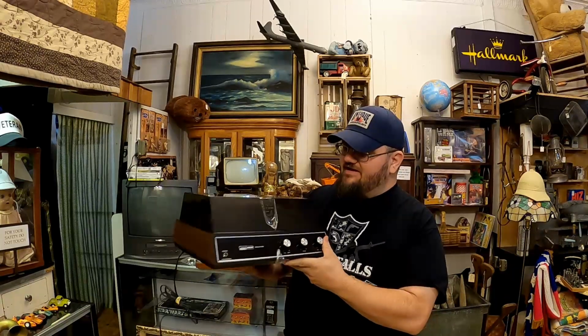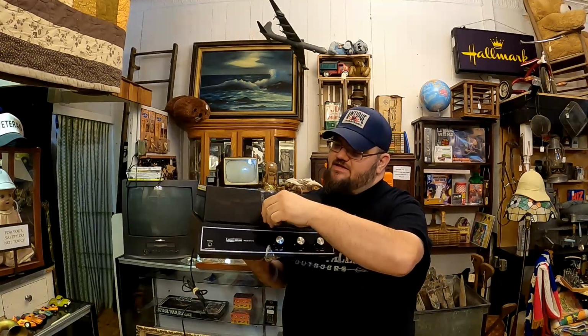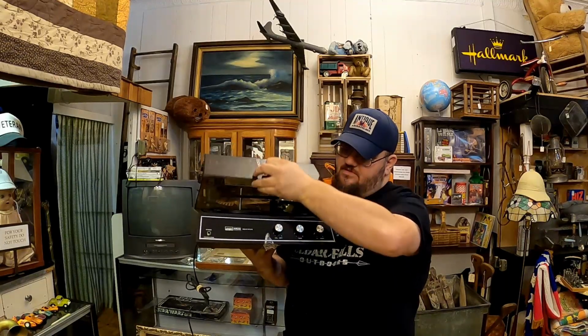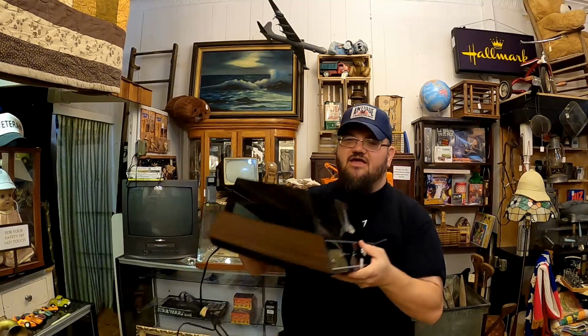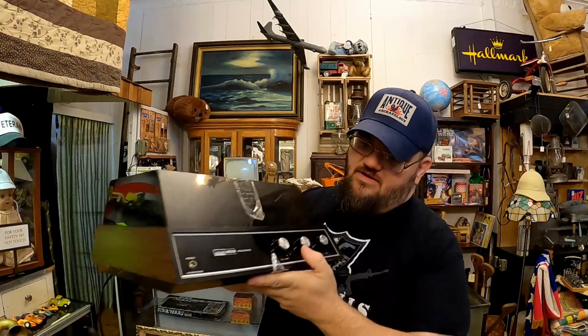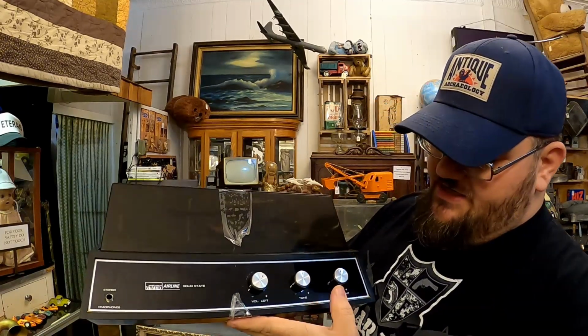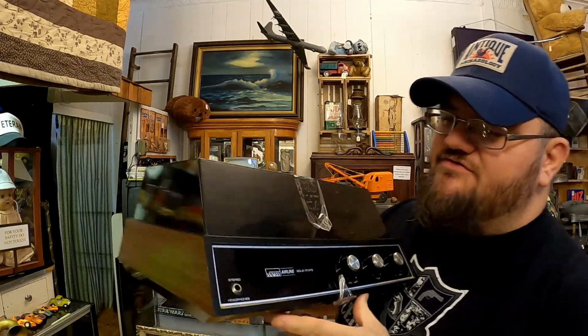Okay, the next item that I got here is a Montgomery Ward. It's an Alpine, airline record player, and it's in really good shape. I do think I'm going to have to do a little bit of work to it. I might need a new rubber band, but this thing is in absolutely immaculate condition. It's got your volume, your tone, and your volume right and left, plus and minus. And it's got a headphone jack.